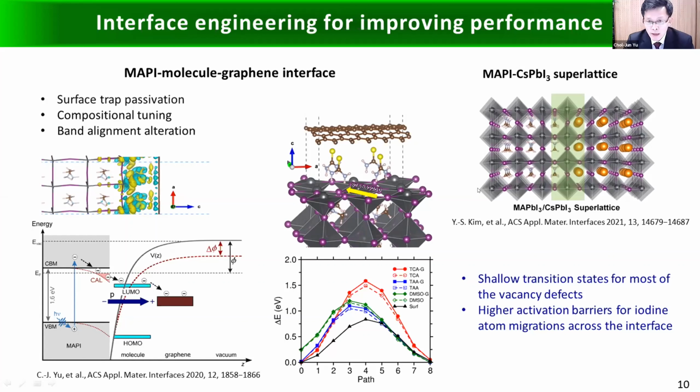So we also devised atomistic modeling of a superlattice composed of MAPI and CsPbI3 crystal and estimated the formation energies of interfacial vacancy defects, revealing shallow transition states for most of the defects and higher activation energies for vacancy-mediated iodide migration across the interface, indicating evidence of performance enhancements by the interface formation.